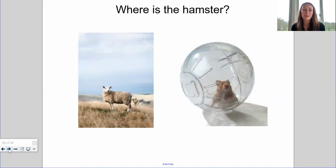Ooh, look at this. Where is the hamster? Is the hamster in the field or is the hamster in a ball? Where is he? If you said in a ball, you were right. The hamster is playing in his ball.